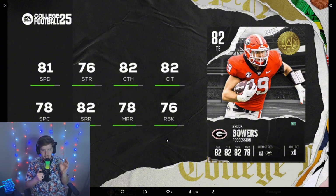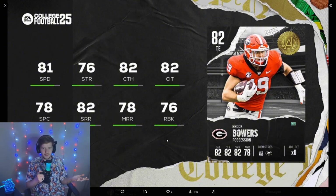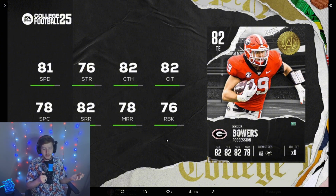But I think this guy, Brock Bowers, looks like a really good tight end. He's obviously from the University of Georgia. These guys are 82 overalls. These are the alumni player masters or player choices you get from the pack. So he has 81 speed, 76 strength, 82 catch, 82 catch in traffic, 70 spectacular catch, 82 short route running, 78 medium route running, and 76 run blocking. So he's actually a pretty good run blocking tight end, I would say.